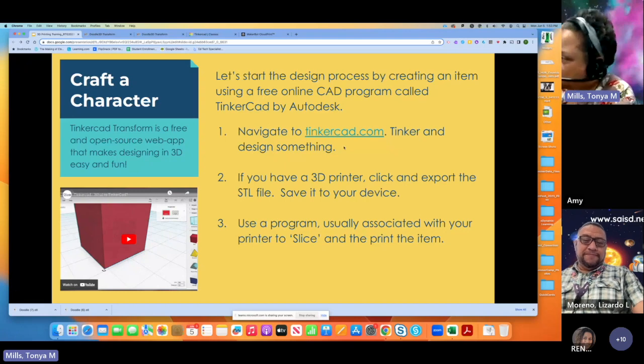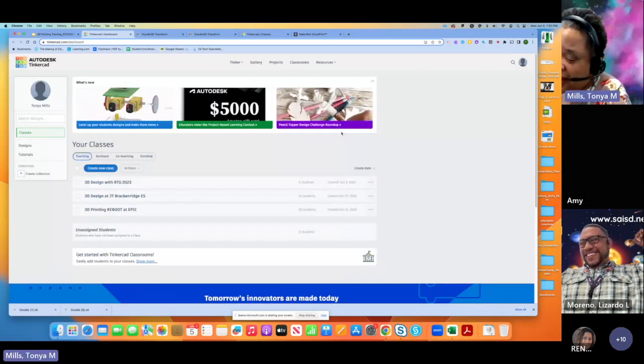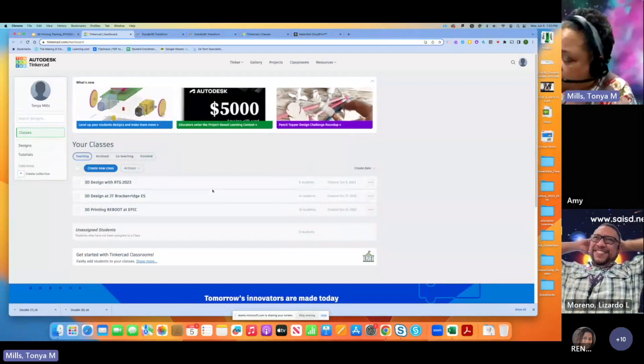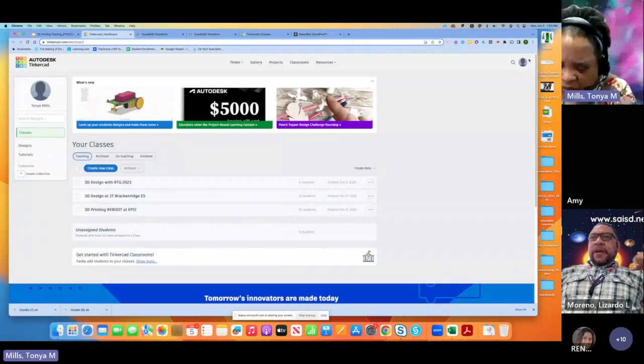So we're going to go into Tinkercad. I do want to spend some time in here for those of you who have or have not created accounts first, or if you have not created classrooms. So before I transition to that, does anyone have any questions about Doodle 3D?